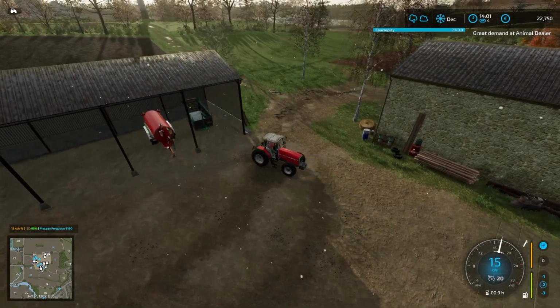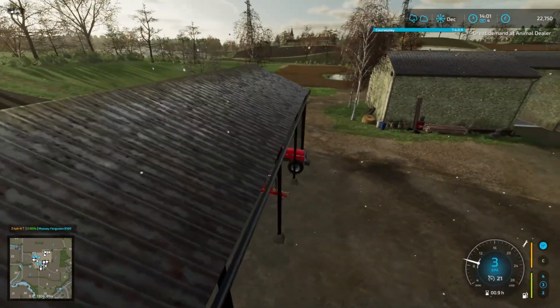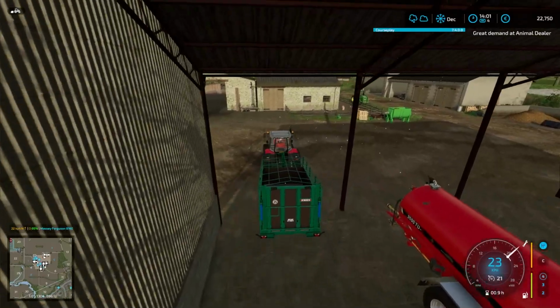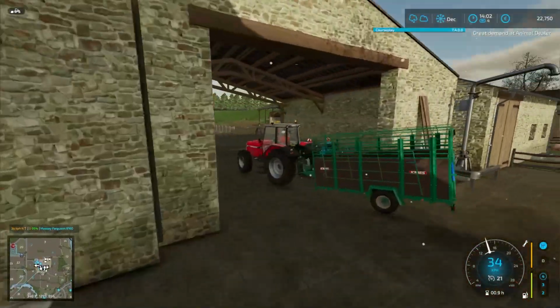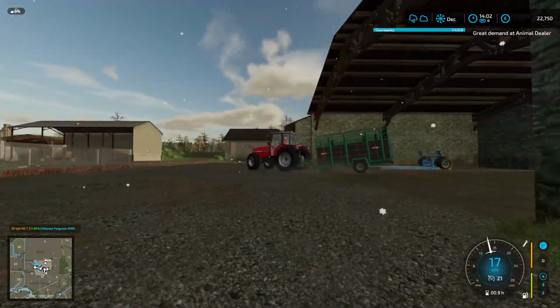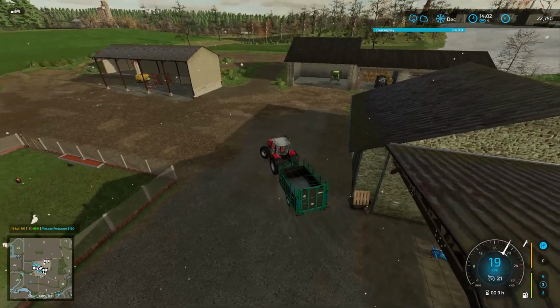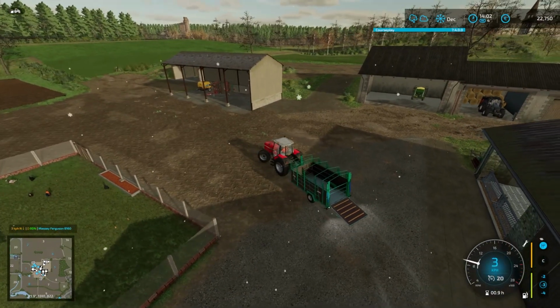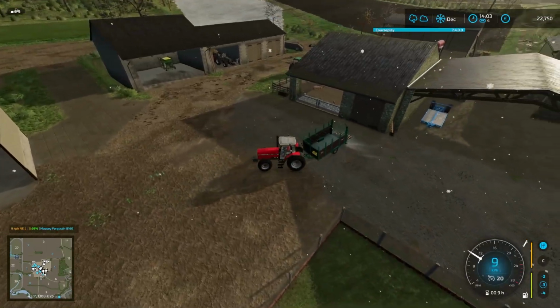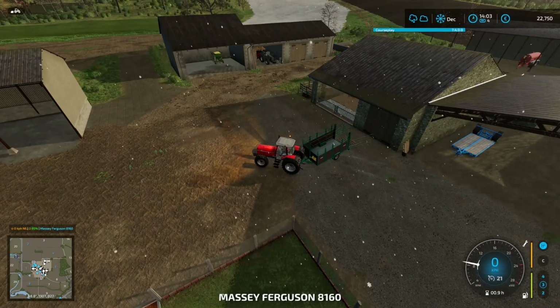So we'll use the Massey to hook it up to the trailer. Now it could take a couple of runs because we have quite a few that we need to get rid of, and this trailer wouldn't be particularly huge or anything. Very low on the front for some reason. But yeah, we will try that. We will turn on the beacons just in the yard.